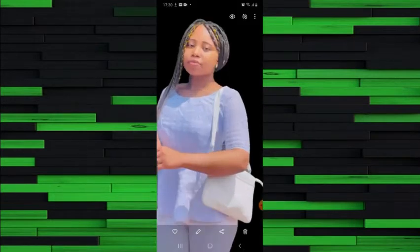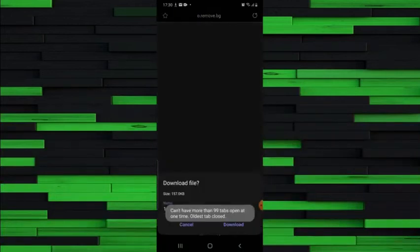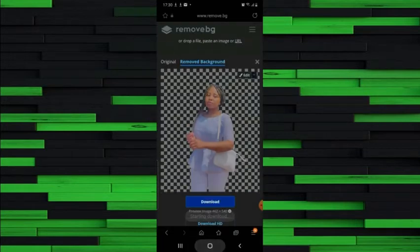remove.bg. Yes, and it's transparent right now. It's so simple to use. I love it so much. You can just remove any picture background that you want. So it's my favorite background remover.